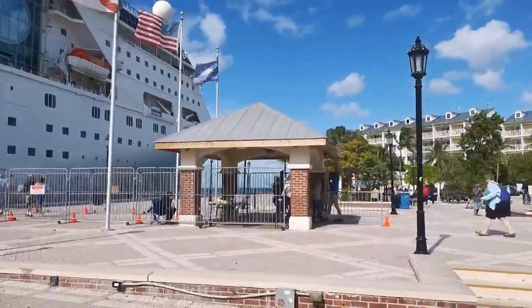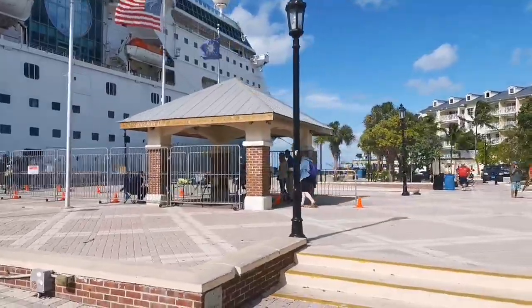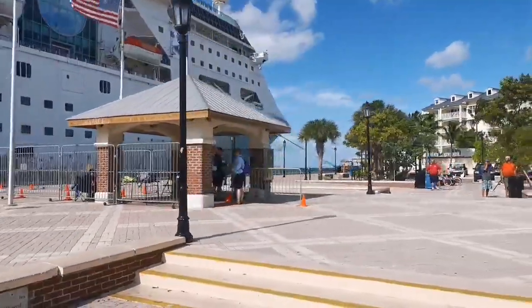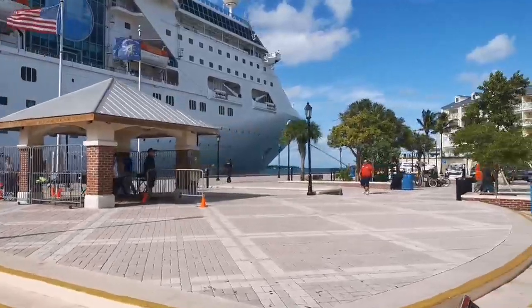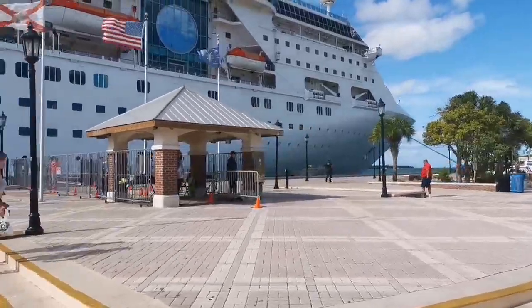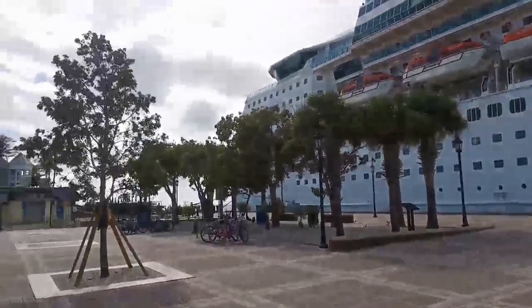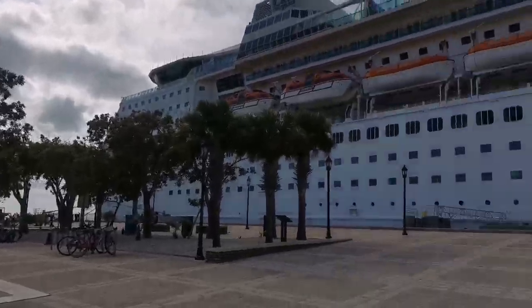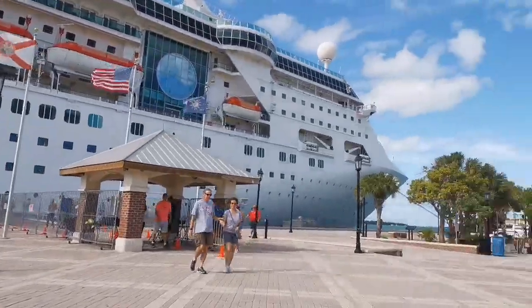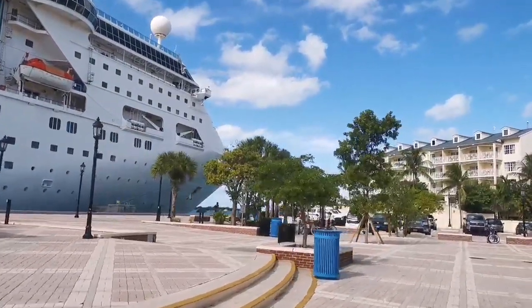Ooh, you probably can hear the wind. It's quite windy here. So normally the cruise ships dock over there and even further down. This is probably the closest it can dock to downtown Key West.